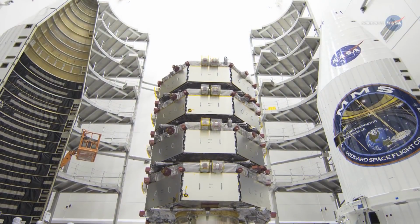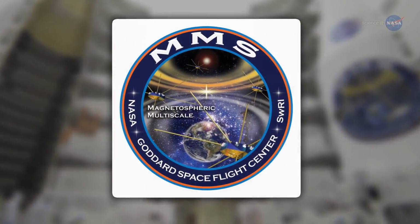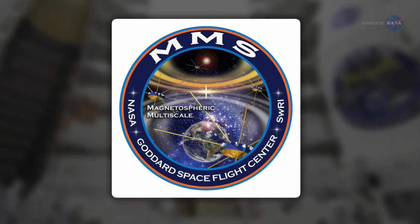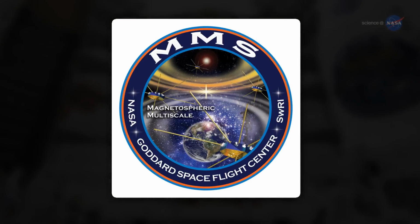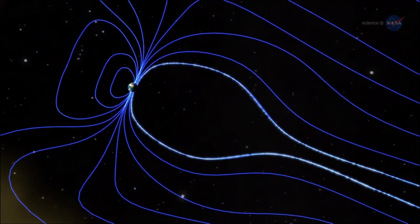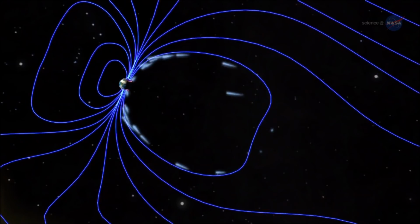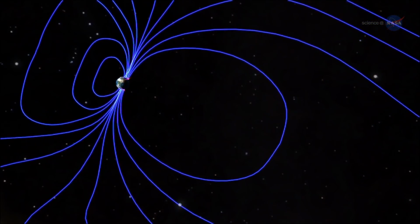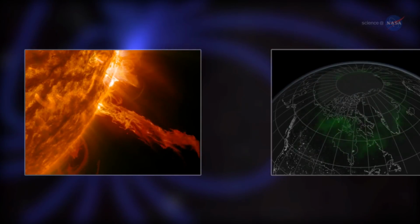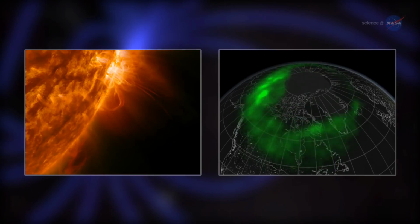On March 12th, the 4 spacecraft of the Magnetospheric Multiscale, or MMS, mission left Earth on a mission to investigate the physics of magnetic reconnection. Magnetic lines of force cross, cancel, reconnect, and bang! Magnetic energy is unleashed, with charged particles flying off near the speed of light. This process happens in many places. It sparks solar flares on the Sun, as well as powering magnetic storms near Earth.